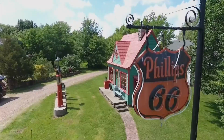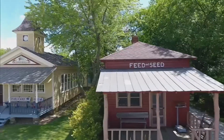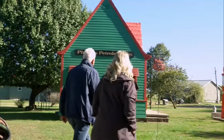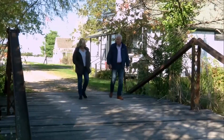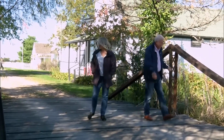This journey began when Larry, Lois, and their son Daniel bought and refurbished some of the deteriorating vintage buildings across the street. They're part of a vintage town called Red Oak 2, created by famed artist, the late Lowell Davis. After the original town of Red Oak was abandoned, he moved the buildings here and recreated his hometown. We head over to see the latest restorations.